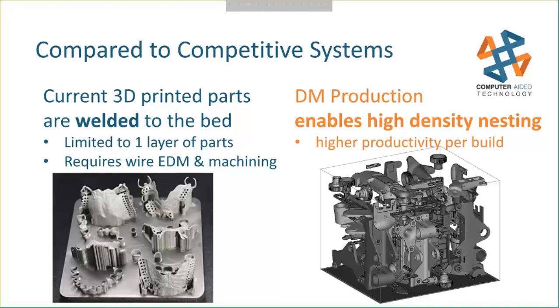So you are able to use the full 13 by 13 by 13 build tray available and really pack parts in there. You can see that's a full assembly there on the right, as opposed to having to print each part in a batch and print 10 or 20 or 100 of them at a time. You can print your full assembly all in one go. So really a huge advantage in terms of flexibility of manufacturing.